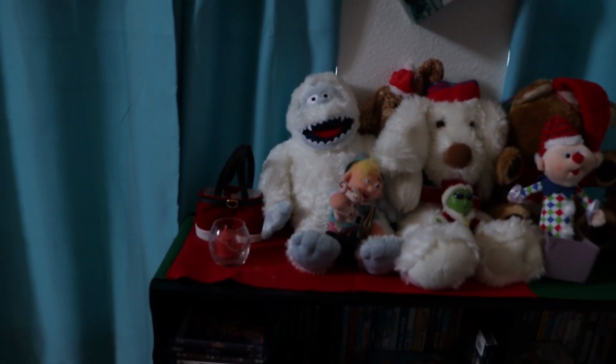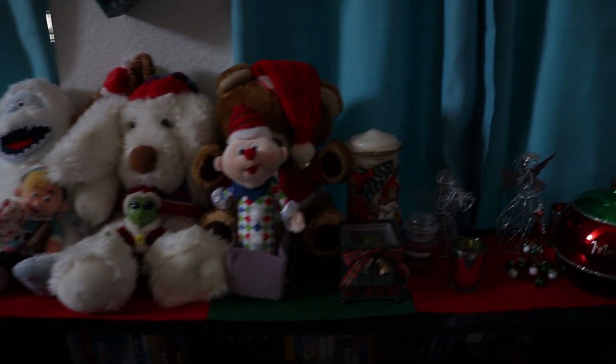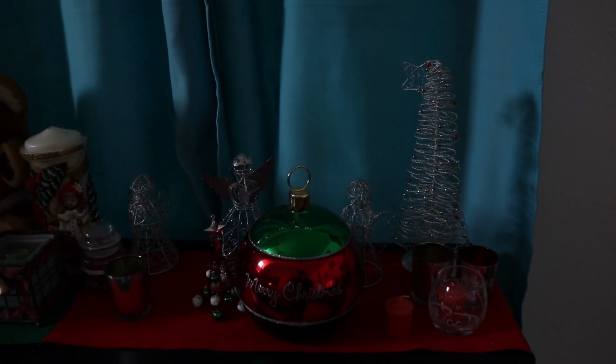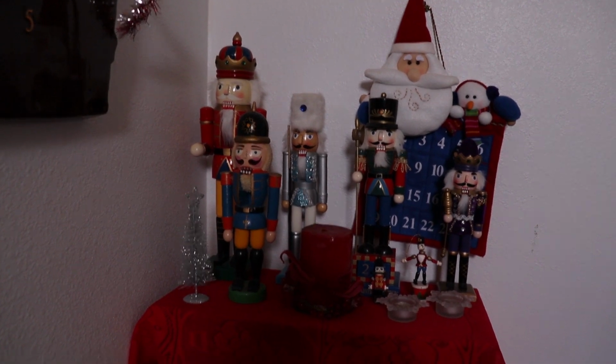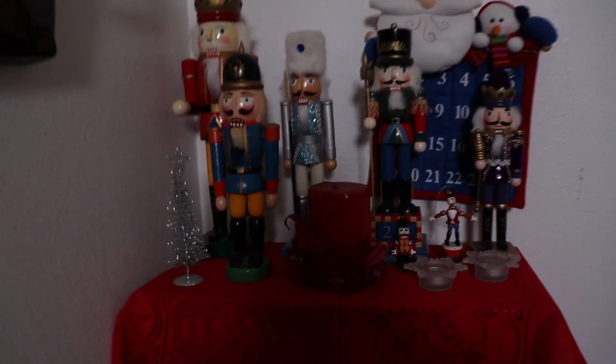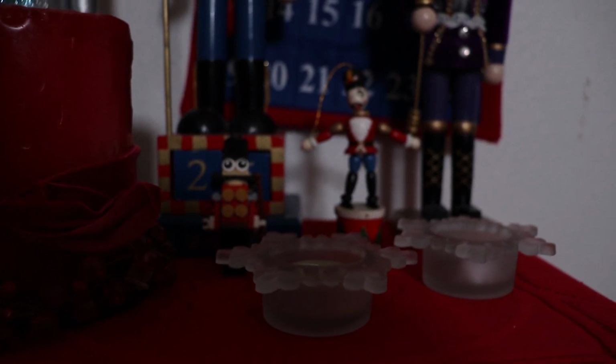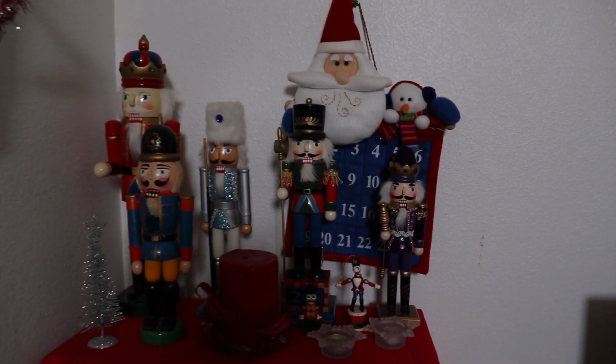All right. We have our stuffed animals here. Another Christmas stuff. I like nutcrackers. So here's my small collection of nutcrackers. You can get little ones right there too. And yes, we count down for Santa.